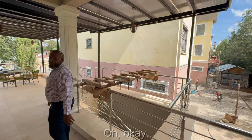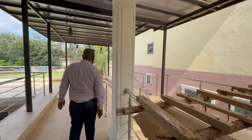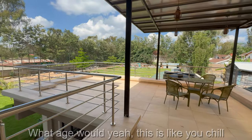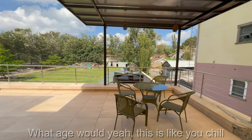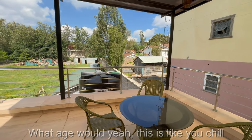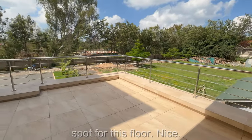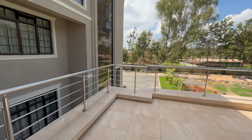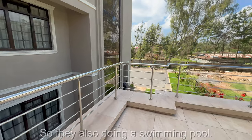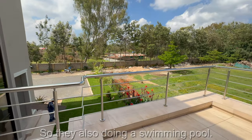Yeah. Okay, there's more. And there's more. This is like a chill spot for this floor. Nice. Okay, this is amazing, man. This is amazing. So they're also doing a swimming pool.